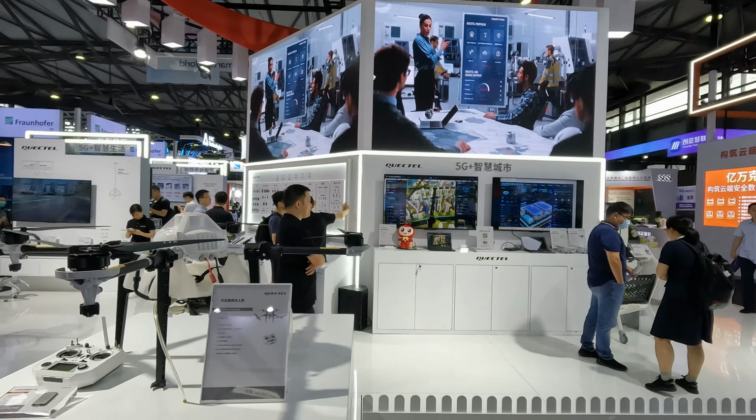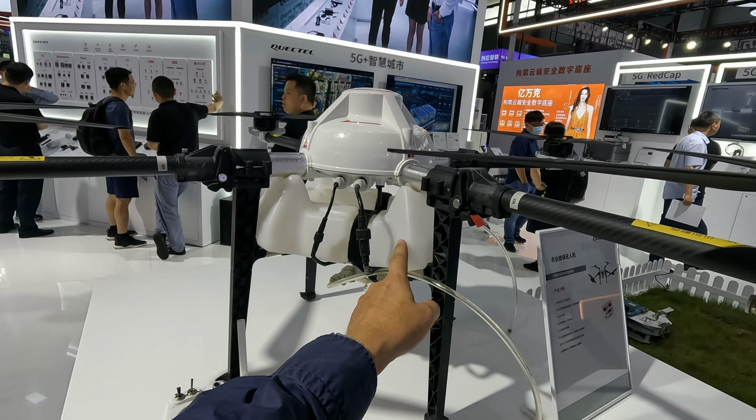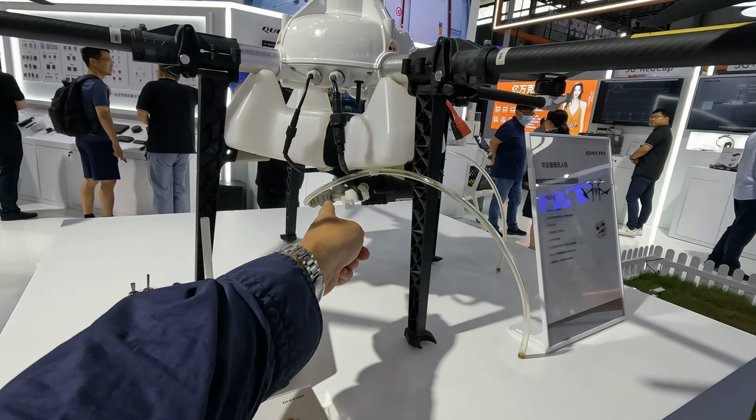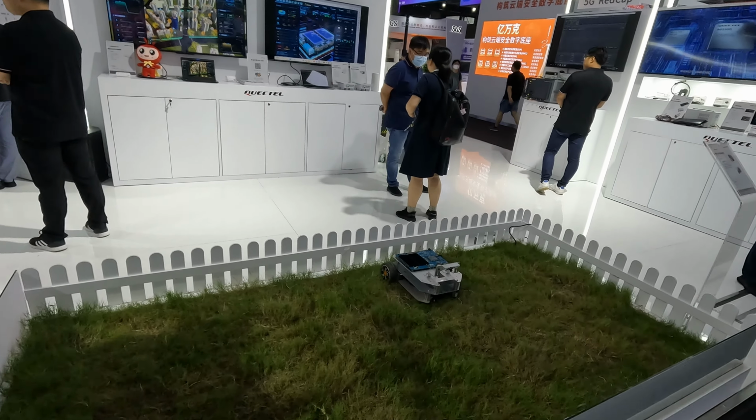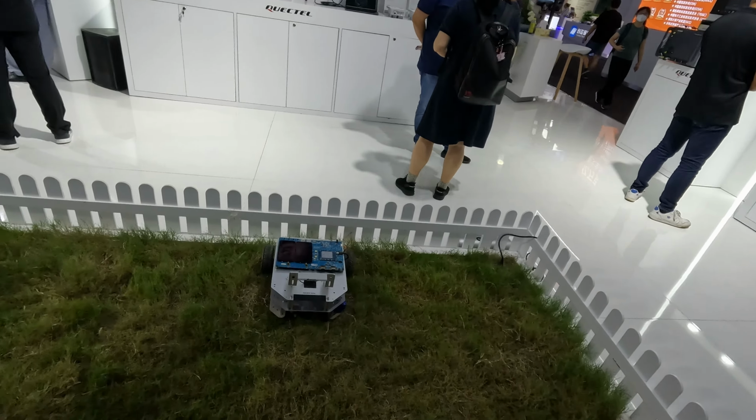I think this company is Quectel. You can see they've got some drones. Been seeing quite a few of these. This will be an agricultural one, I'm almost certain. You can see it's got these individual tanks on it and some valves on the bottom, or an actuator there to dispense. There's also a very bare bones automatic lawn mower. I'm not sure why it's got those two screens on it.